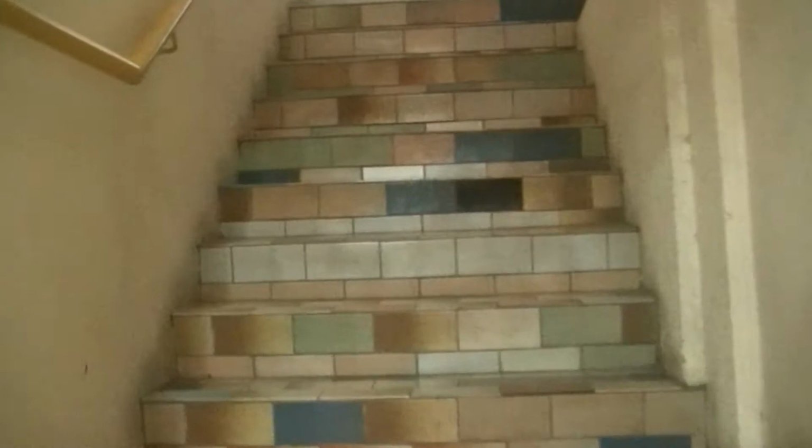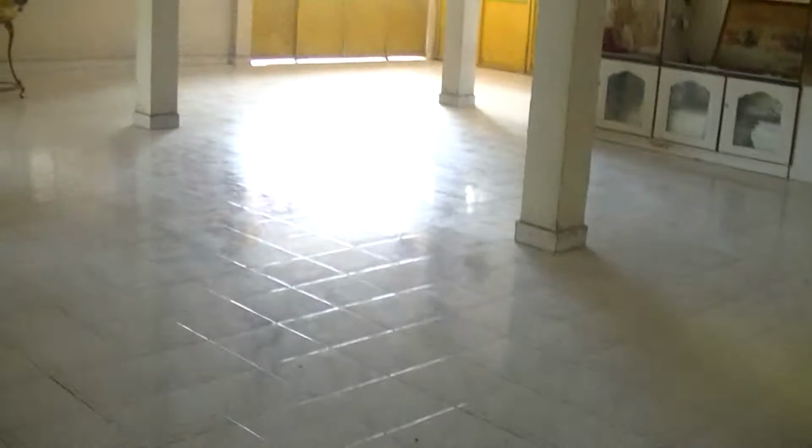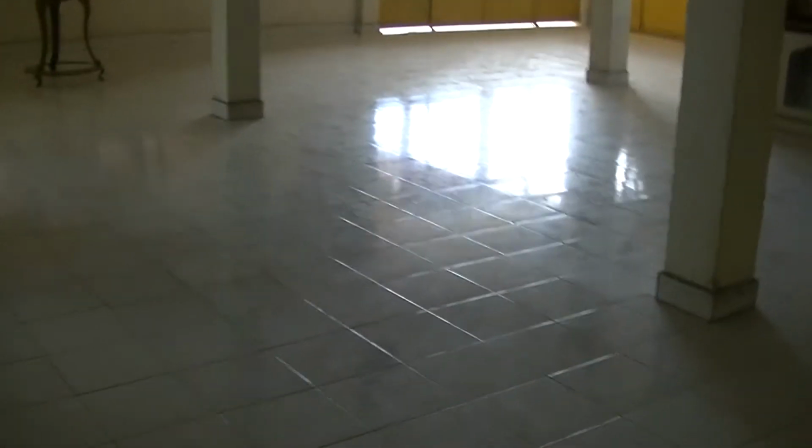So let's go up. What does it say? I don't know, I can't read Chinese actually. Do I have to take off my shoes? I'm not sure actually. Do I have to take off my shoes? Not sure.